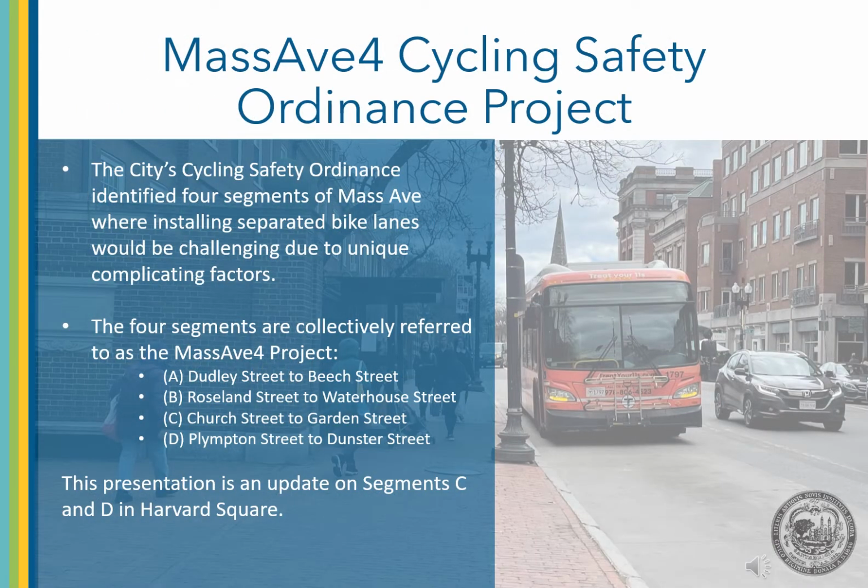The City Cycling Safety Ordinance identified 4 segments of Mass Ave where installing separated bike lanes would be challenging due to unique, complicating factors. The 4 segments are collectively referred to as MassAve4 and include Segment A, Dudley Street to Beach Street, Segment B, Roseland Street to Waterhouse Street, Segment C, Church Street to Garden Street, and Segment D, Plimpton Street to Dunster Street. This presentation is an update on segments C and D in Harvard Square.